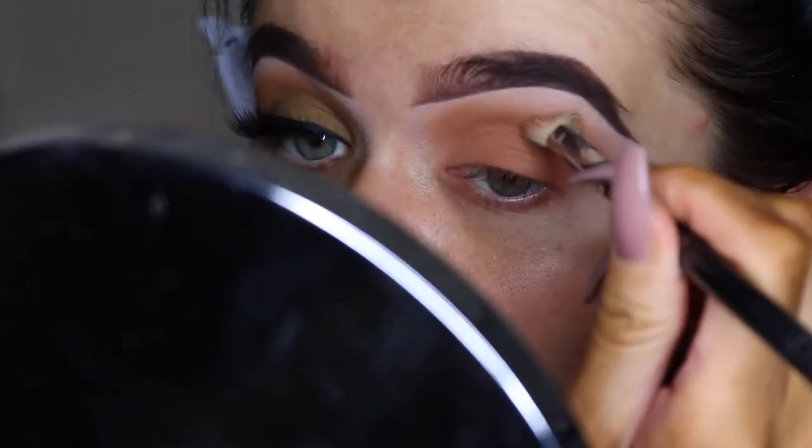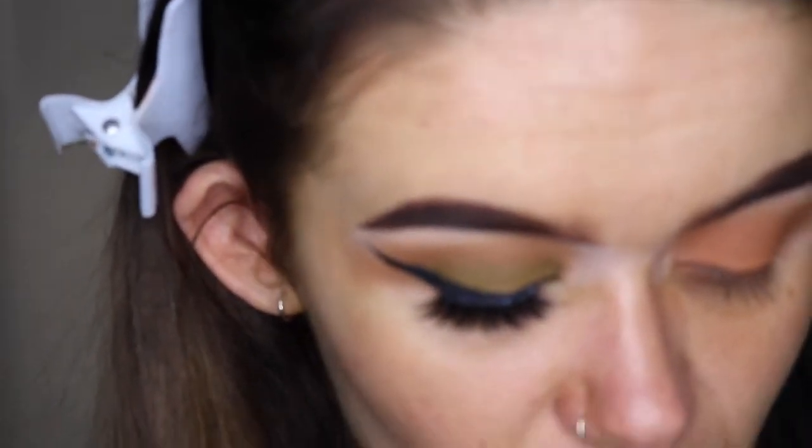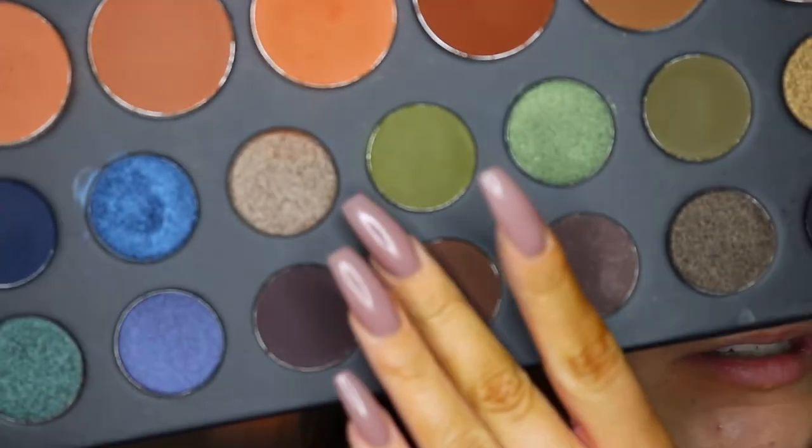I'm just taking this Zoeva 227 Luxe Soft Definer, and I'm blending the edges out, as this is a clean brush. With each blend that I do, I just wipe off any excess on the back of my hand. Then I'm just taking the green in the palette. This is the green in between, so it's this one, the lighter one.